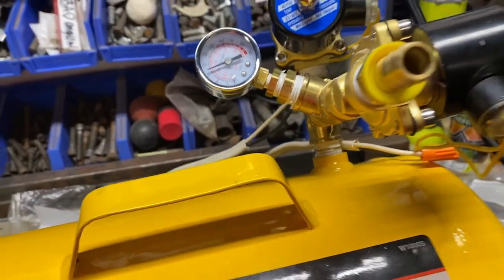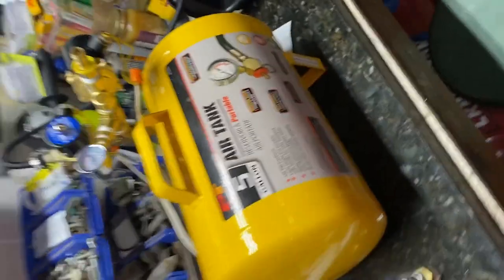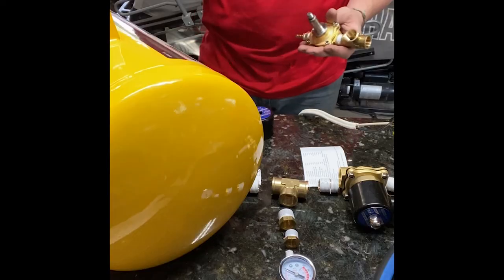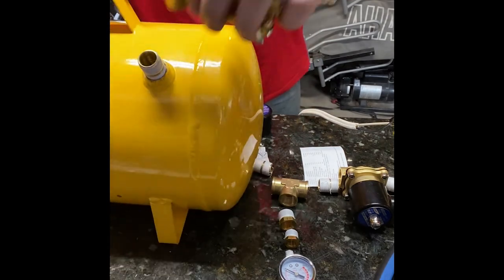The launcher consists of an air tank to hold the compressed air, an air pump to compress the air, a nozzle to launch the ball, and all controlled through an Arduino using a speed switch and solenoids.